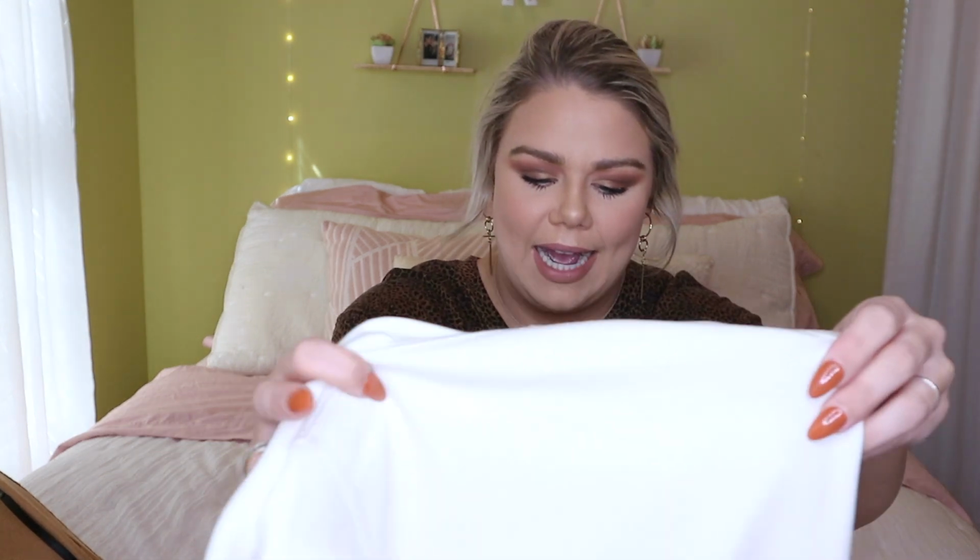And like I said, it does run oversized. Normally I'll get larges in sweatshirts so that they are oversized, but in this one I got the medium, and I could probably even do the small and it would still be really oversized. So I will be ordering more of these in every color because I love wearing big sweatshirts and leggings during the winter time, so we'll be living in these, and you will probably be seeing a lot of these in videos.